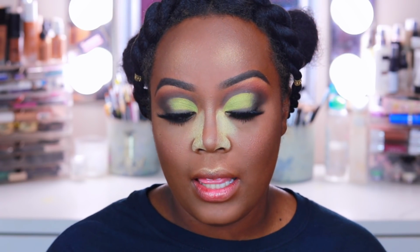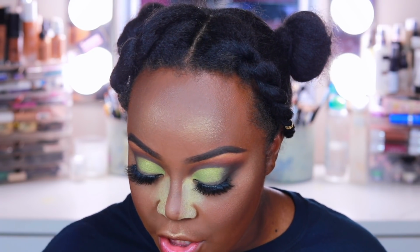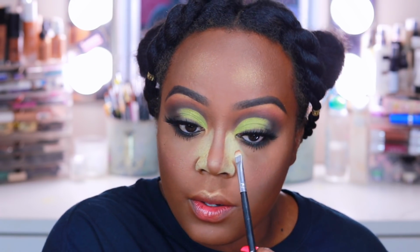So I popped on my lashes. Once again, they're the Whiplash from Tiffany lashes, and then I'm gonna take that same smudging brush, that inner corner brush with the glimmer on it, and pop that into the inner corner. That is just gonna be like my inner corner highlight.